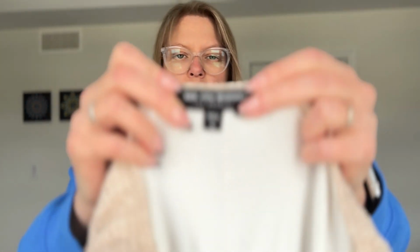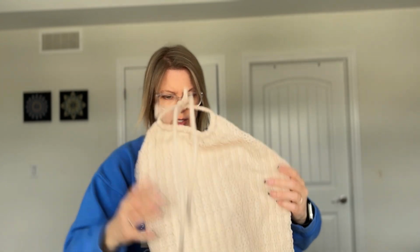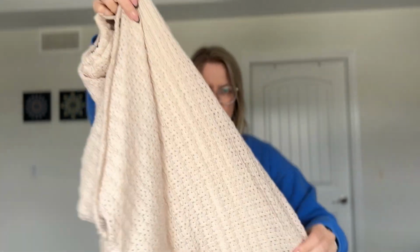All right, another dress that I found, and I just thought, again, this is style-based strictly. I don't know the brand. I do believe it is sold at Anthropologie. It's called See You Monday, and it is a size large. You see the tag there. And it's just this very simple halter dress, but it's almost like it's crocheted. Just a simple tie neck halter dress, but it has this pretty pattern on it.